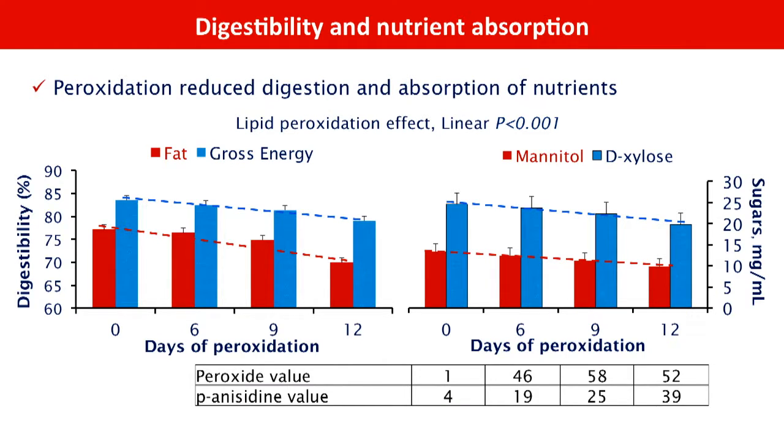This slide on the panel on the left shows you the digestibility of fat in red and gross energy in blue. In both cases, you can see there's a linear reduction in the digestibility of fat and gross energy when peroxidation increased. And when you look at the absorptive capacity of the intestine by looking at mannitol in red and D-xylose in blue, in both those cases you see a linear reduction in the absorption, or the appearance in the blood, of mannitol and D-xylose after an oral gavage of these two sugar compounds.